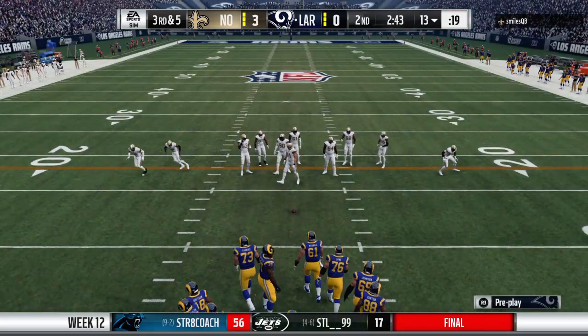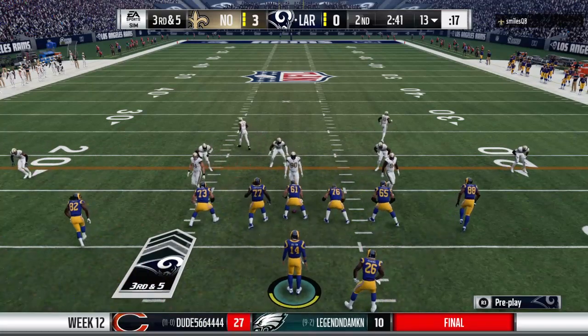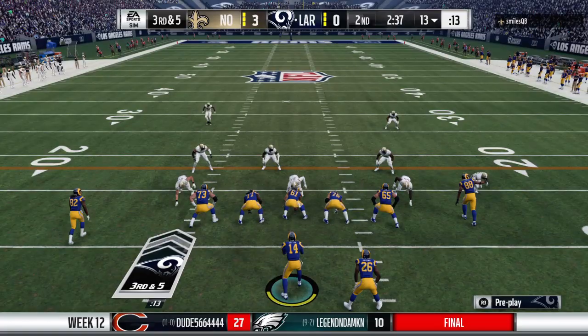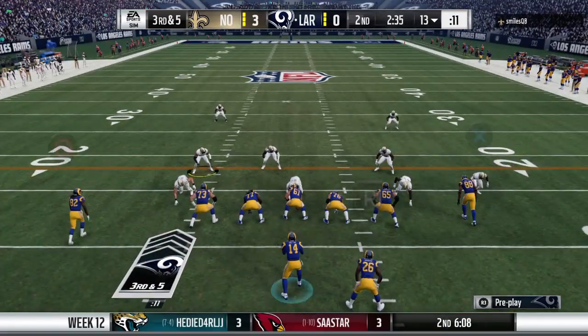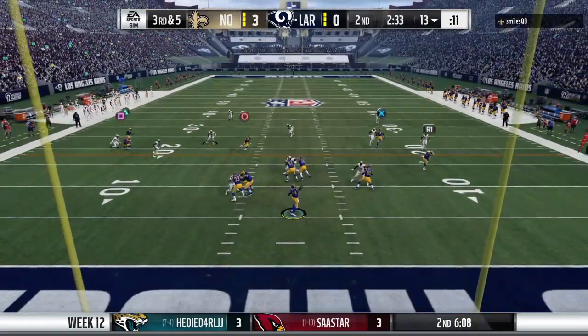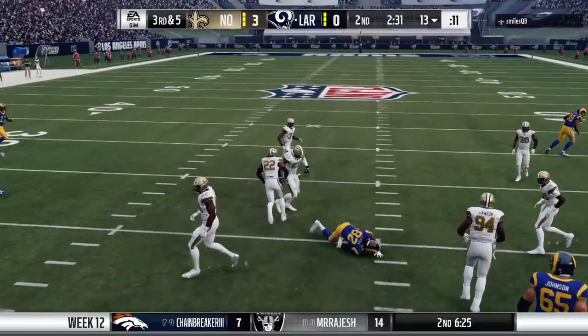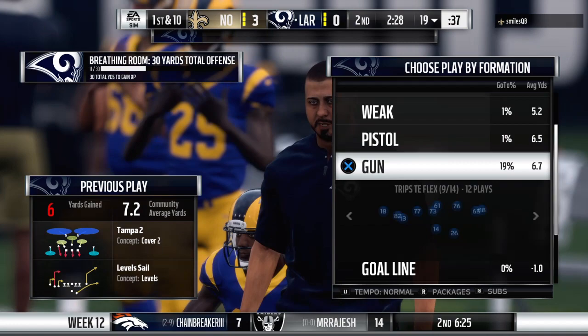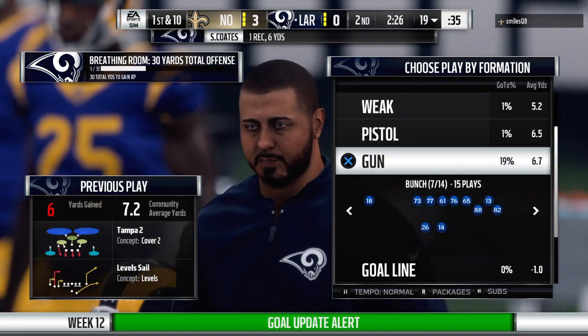The Saints with an extra defensive back on the field here on third. Could they blitz? Dalton here from the gun. He finds Coates, complete. Give him 6 yards, and they do convert on third.